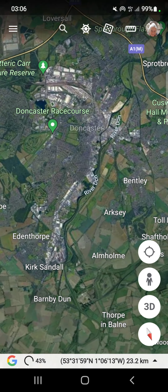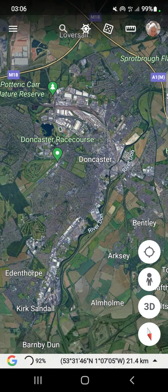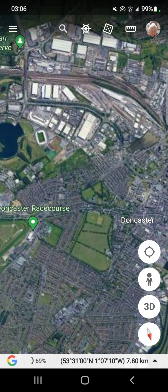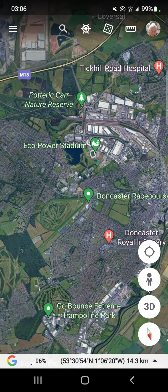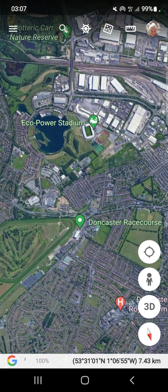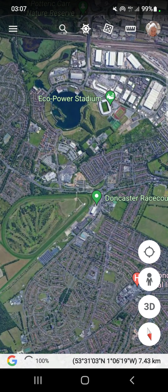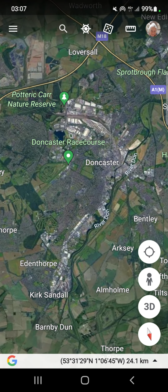This one's canny. It's canny, man. That, let me see. This is a unicorn. Okay. Doncaster Racecourse is under his chin. See that? Under his mouth. It's like he's just spat Doncaster Racecourse out. Let me do it without. Let's have a look. Hang on a minute.